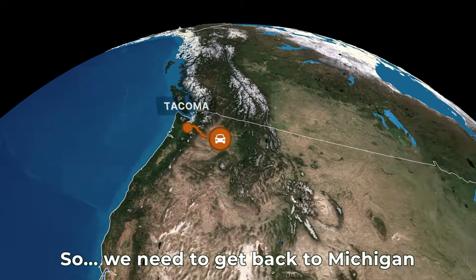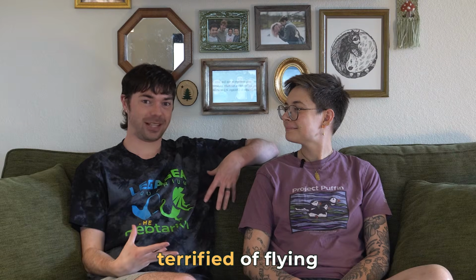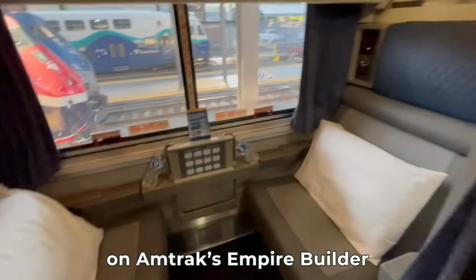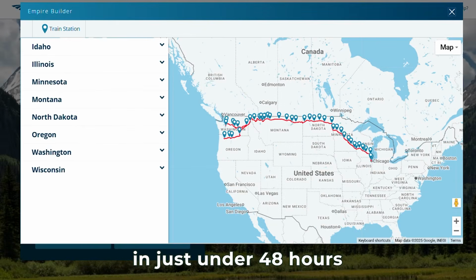So we need to get back to Michigan. Only problem is we live 3,000 miles away and I am terrified of flying. So instead, we booked a roomette on Amtrak's Empire Builder, a train that runs all the way from Seattle to Chicago in just under 48 hours.